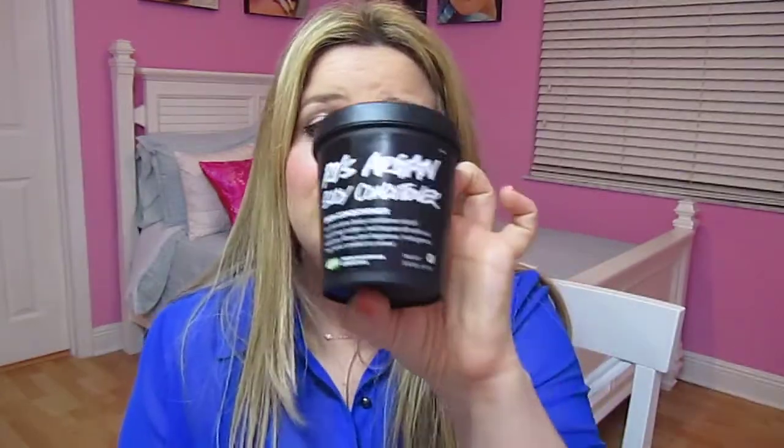I'm not a huge fan of putting on moisturizer. I hate that sticky feeling when you put on moisturizer and you have to wait for it to dry. I mean, even though I have found some moisturizers that actually dry pretty fast, and those are the ones I pretty much use. But if you don't like to put on moisturizer after the shower, this is your moisturizer.